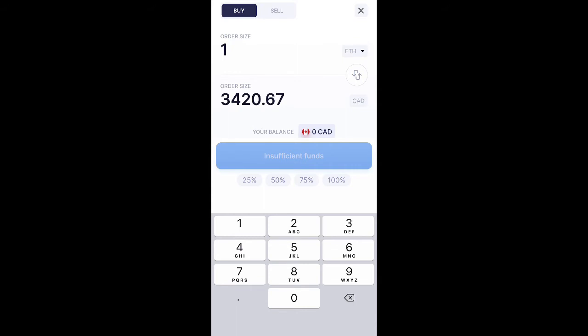I actually see a bit of an arbitrage opportunity here. I could buy it on Ndax and then sell it on Newton, possibly. All right, if I was to sell, I would get 3,399.22. So that is in the middle of the pack. It's still selling higher than Shakepay, but selling lower than Newton. Isn't that interesting?